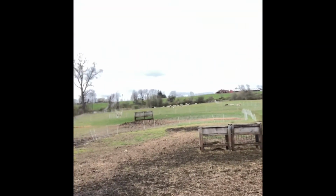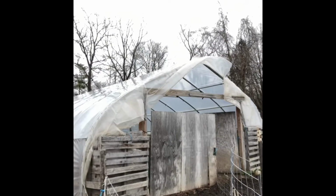You can see here, sheep are all out there, and behind me is our hoop house. The hoop house acts as a way of protecting the sheep from the weather in the winter. Let me see if I can show you better. They can go inside here, and they are protected from snow, rain, wind, and all that good stuff.